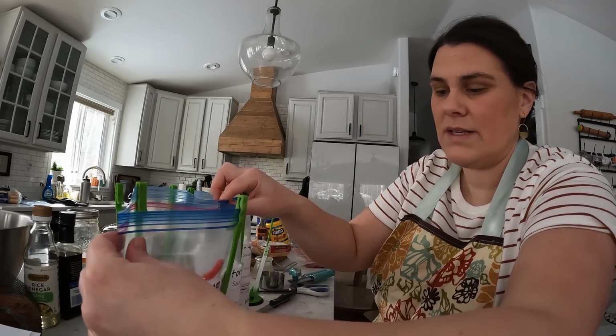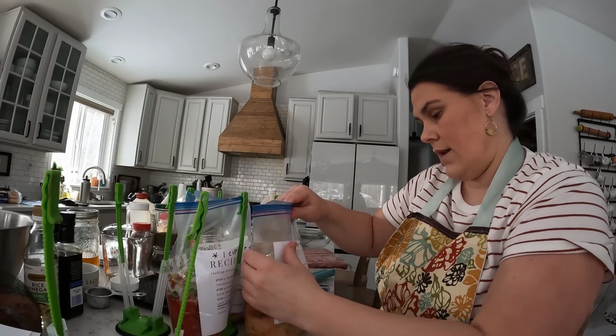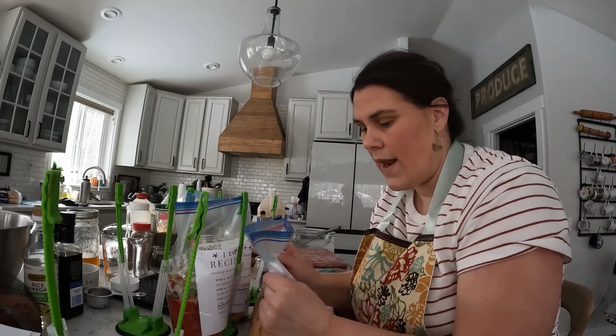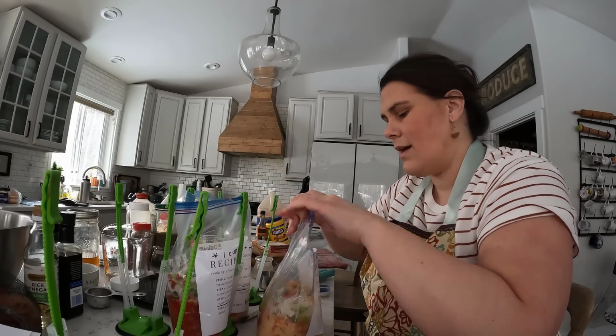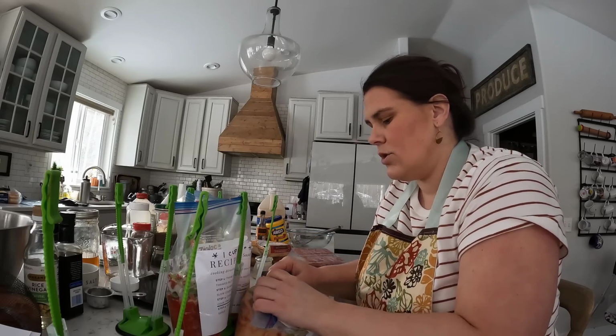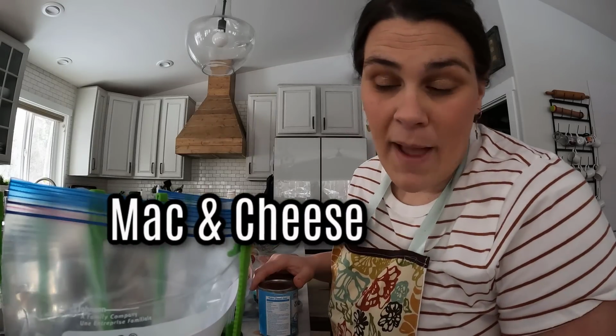So this one is not a soup. I may have said this was a soup, but this is just sausage and tortellini. You add in water and the tortellini 1 hour before it's done. So more of like a pasta with sauce and sausage. Looks yummy. Next up we have macaroni and cheese.